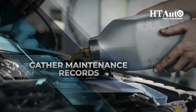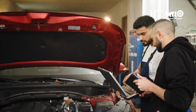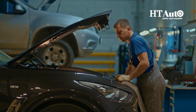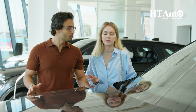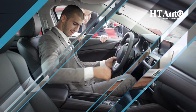Tip 3. Gather maintenance records. Maintenance records play a significant role in determining the right time to sell your car. Regular servicing, timely repairs, and well-documented maintenance history can enhance your vehicle's value. Buyers are often willing to pay a premium for a well-maintained car with a clean record. So, gather all your maintenance records before listing your vehicle.